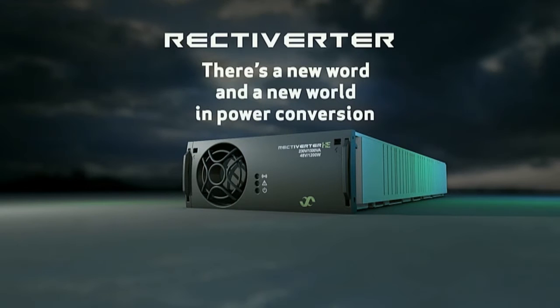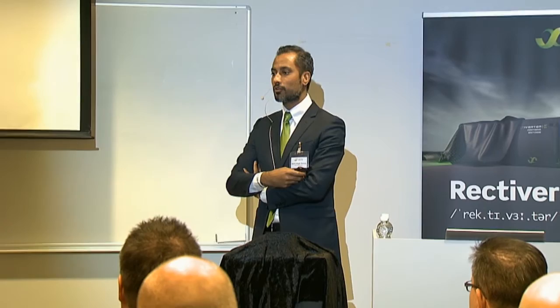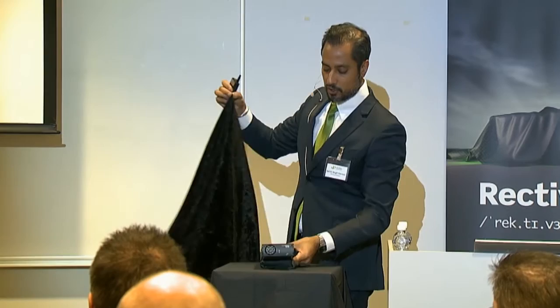So there she is, the Rectiverter. It's not an inverter, it's not a rectifier, it's a Rectiverter. But at the same time, it actually is a rectifier and an inverter too. So let's do this together here. You can touch and feel it, and you can be amongst the first in the world to actually hold it in your hands.